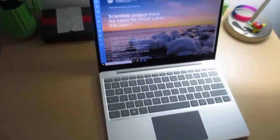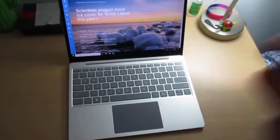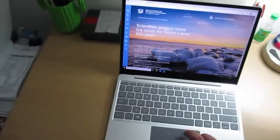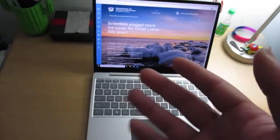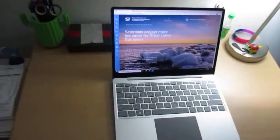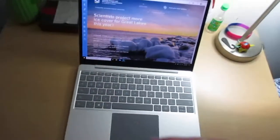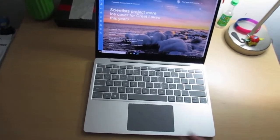Now, I will say though, there are a few issues with this laptop. So specifically this configuration with only 4 gigs of RAM, if you have more than 6 tabs open in Edge or Google Chrome, then tabs will start to close out and it'll get a little slow. It's not too bad. This does have a good processor, but it'll be fine.